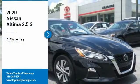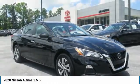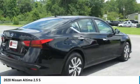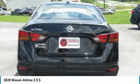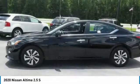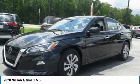Stop by and take a look at the 2020 Altima. The Nissan Altima offers advanced features to make life easier, including push-button ignition, which comes standard. Combine that with a powerful engine, 6 standard airbags, and over 5,000 quality and performance tests, and you'll see the Nissan Altima is made to drive and built to last.